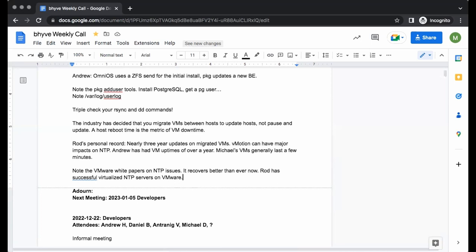How big of a physical box are you running on? Oh, they're just a little 1U machine. They're not very powerful. A lot of people are using things like Raspberry Pis. I've thought about getting a Raspberry Pi with a GPS chip, a GPS card on it. Yeah, I've considered that because that's like $200 and now you're a Stratum One.